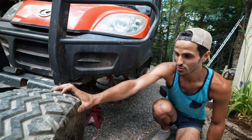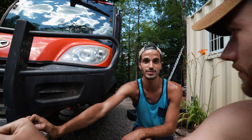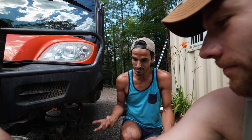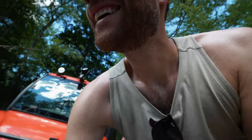So anyway, we're gonna load them into the car, take them into town, and there's a company that's gonna mount and balance the new tires onto the rims for us. Because obviously we don't have the equipment to be able to change the tires on the rims, yet. Okay, we're gonna get these replaced and keep going.